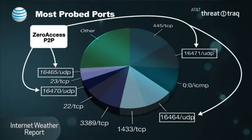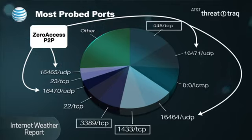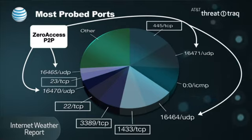And then most of the other ports that are showing up here are standards of the weekly report, port 445 being at the top of the list, next being 1433, that's Microsoft SQL database. Port 3389, that's remote desktop protocol. Port 22, TCP, that's SSH. And then last but not least, port 23, that's Telnet.